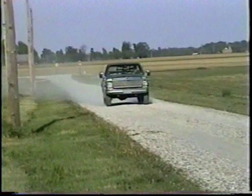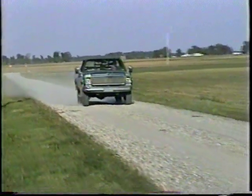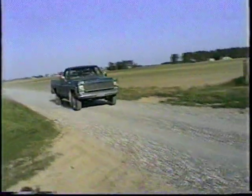Many times, a farmer has livestock at more than one farm. In this case, there's added driving time between the sites.